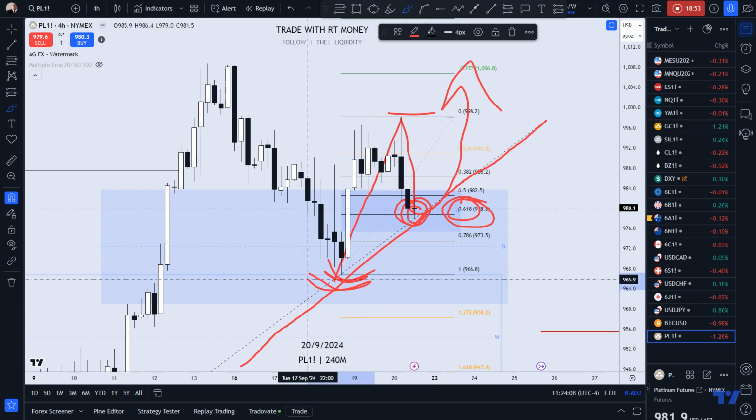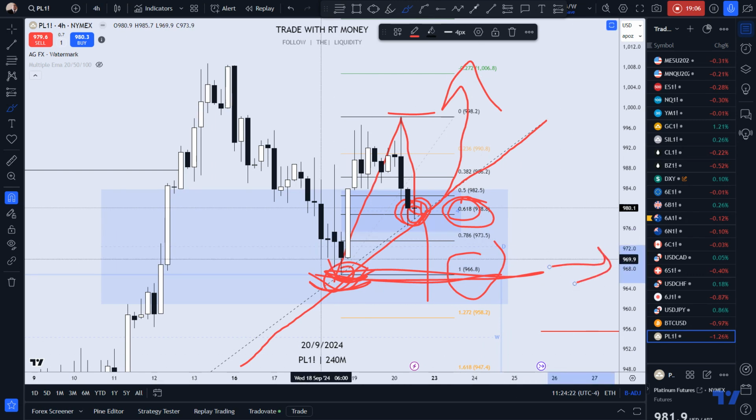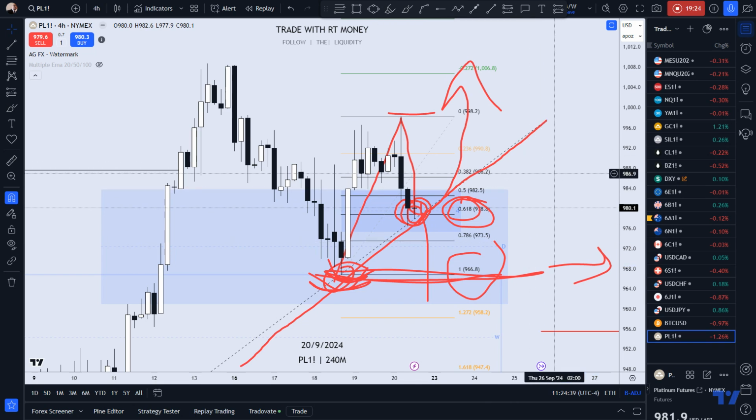Should price take out this low, as soon as it comes past this line at 966.8, right here, if it should come down there, you start looking for your buy setups. Period. Start looking for your buy setups. So that's the contingency. That's the just in case. So that's it.